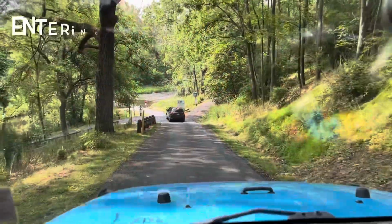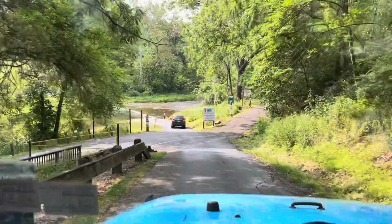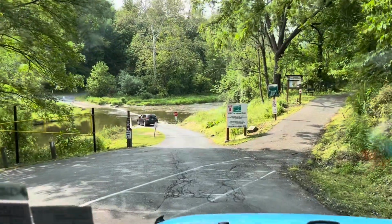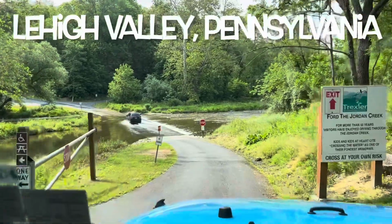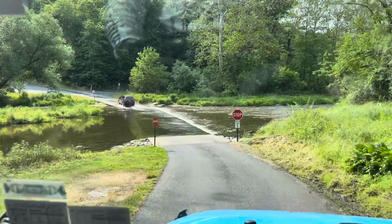And what township are we in? We're in North Whitehall Township. North Whitehall Township. Okay, thank you. So Robert's in that vehicle in front of me now. We're on our way to the place where we're going to fish on the historic Jordan Creek. And here is something very unique. It's called a Jordan Creek Ford. I'm going to have him explain to you what this was built for after we get out of the cars.